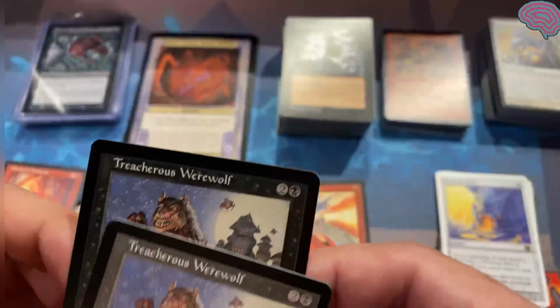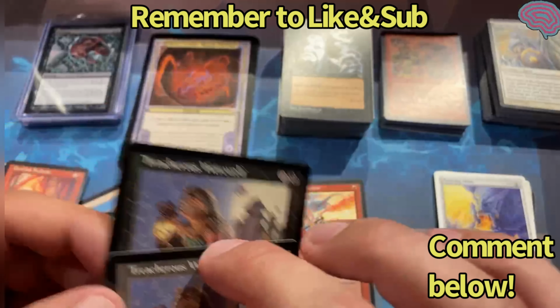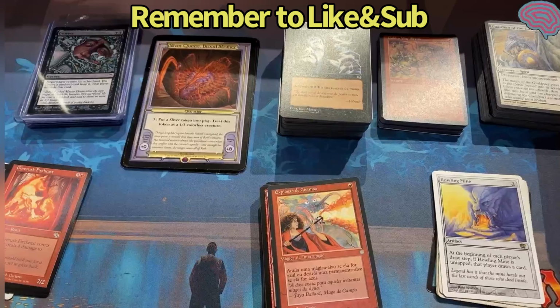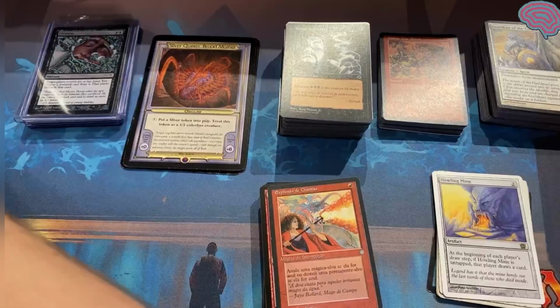Crazy. Anyway, I thought this was cool. Let me know what you think about this misprint. Or, I don't know, ink lacking, something to that effect. Let me know what you think. I thought it was cool. Okay, let's put these away.